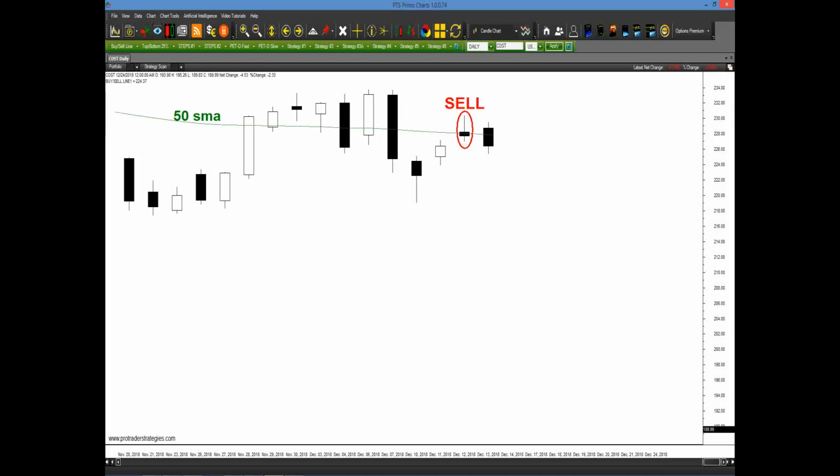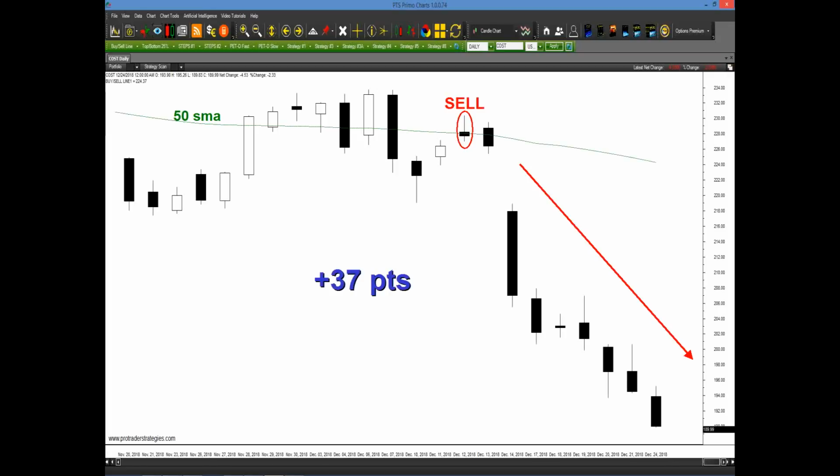Well, you waited 1 day to get in, and then after that, Costco fell 37 points. All right. Did we have any idea it was going to fall that quickly and down that much? No. Strategy number 9 is not a predictive strategy. It doesn't tell you how low or how high something will go. It just tells you when the pullback has ended.